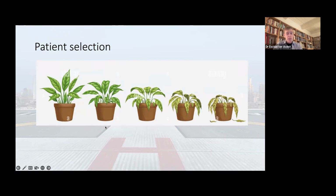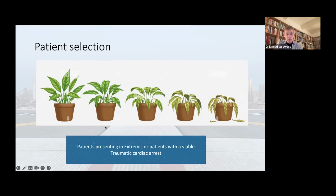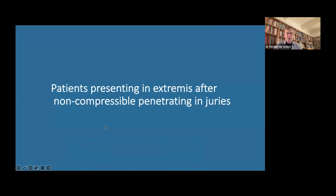And the patients who are likely to benefit most from the advanced procedures we just talked about, I think fall in 2 broad categories. These are patients presenting in extremis or patients with a viable traumatic cardiac arrest. So I would like to zoom in a bit more on these 2 groups in the rest of my presentation. First, patients in extremis after non-compressible penetrating injuries.